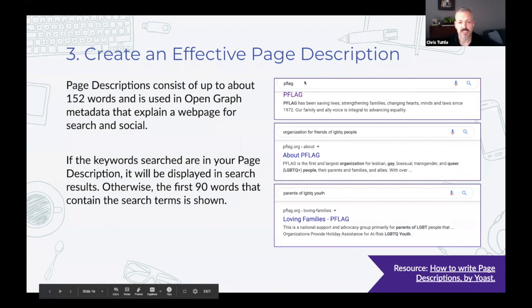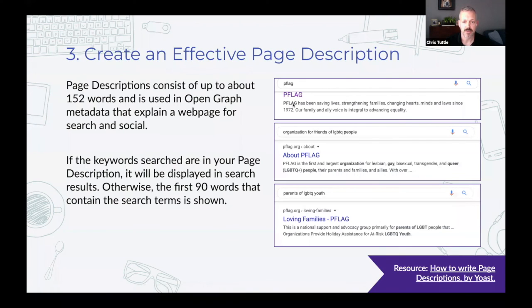As an example I gave here on the right, if I search for PFLAG, I'm going to see a link to PFLAG. In fact, it's their national website. I can see that PFLAG is bolded in their page description text because it's showing me the keyword that was searched. But if I search for organizations that are for friends of LGBTQ people, maybe I don't know who PFLAG is, and I'm looking for an organization for help, that's not going to be part of their title, so it's not in their homepage title, but it is going to be in their about page text. It's going to pull from that page description, the keywords are highlighted, and again, it gets me right to their website, and this actually showed up as the first search result.